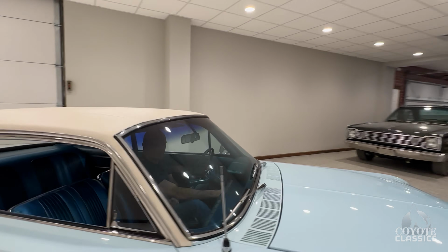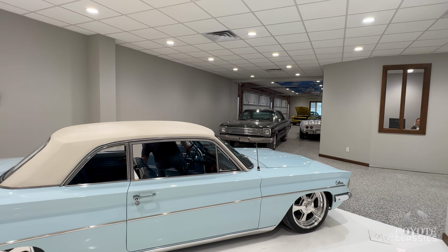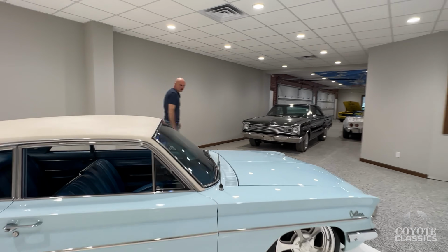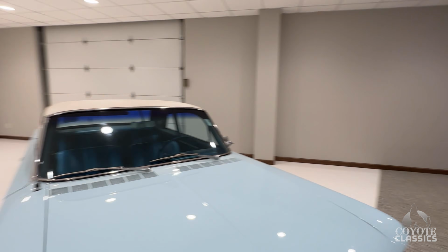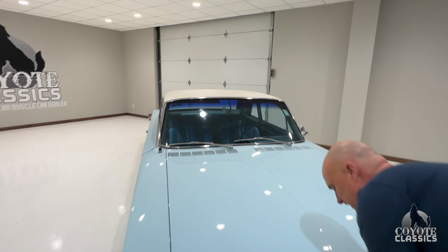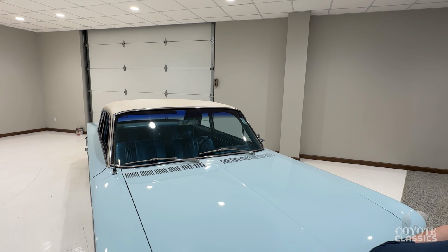The stance, wheels and tires have been altered, but nothing was done to this car that you couldn't easily change it back to all stock if you wanted to. Still correct exhaust, correct under the hood. No one went crazy with it. Original interior. Listen to how it runs too. I won't let it run too long in here, but it runs absolutely beautiful.